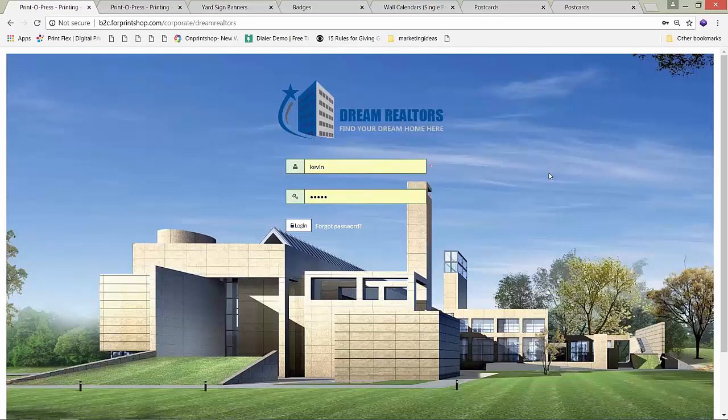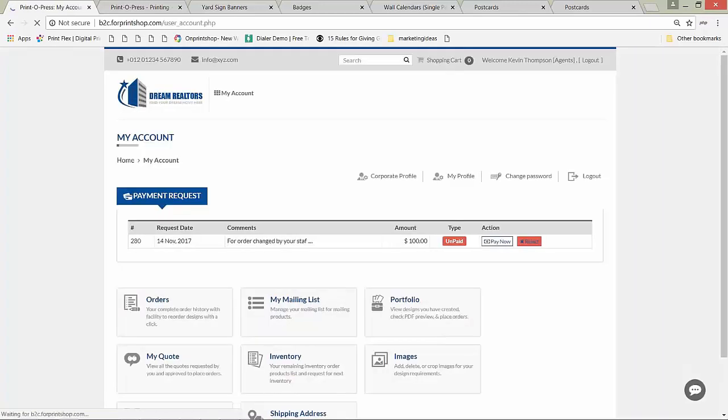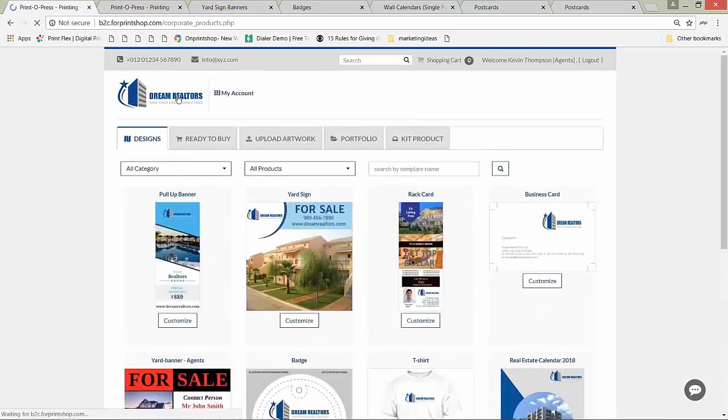So using the B2B module, OnPrintShop, they're able to differentiate and solve the first challenge. So let me show you. First, I'm logging in as an agent. Kevin is one of the external agents. When they log in as an agent account, they would see all the items they have available as agents.